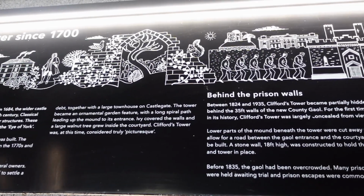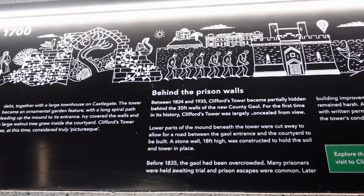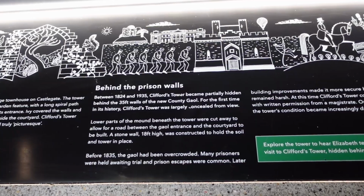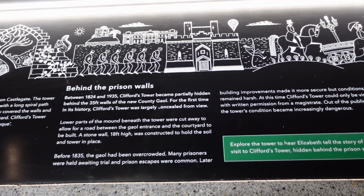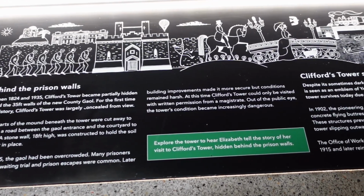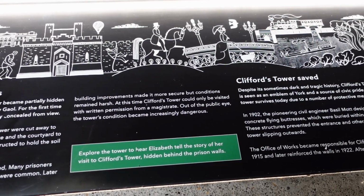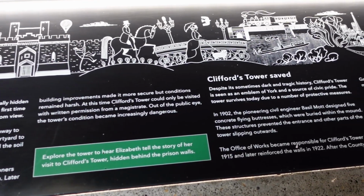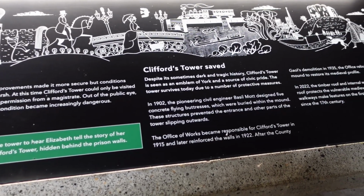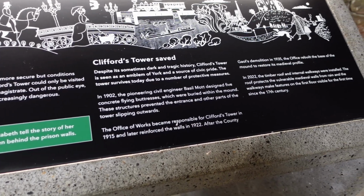Between 1824 and 1935, Clifford's Tower became partially hidden behind 35-foot walls of the new county gaol. For the first time in its history, Clifford's Tower was largely concealed from view. Despite its sometimes dark and tragic history, Clifford's Tower is seen as an emblem of York and a source of civic pride. The tower survives today due to a number of protective measures.